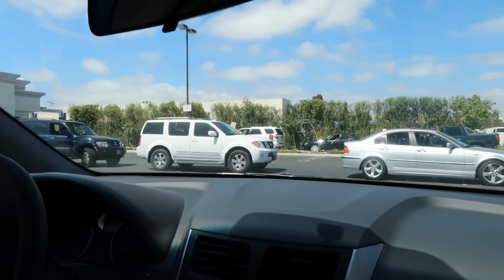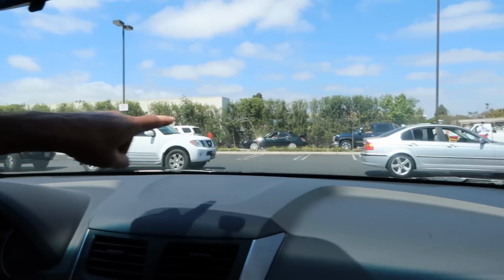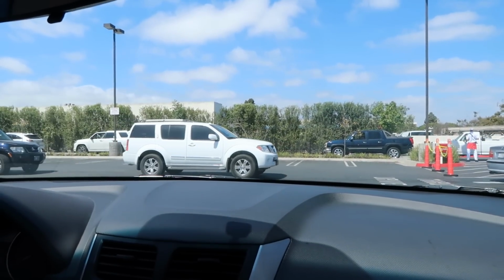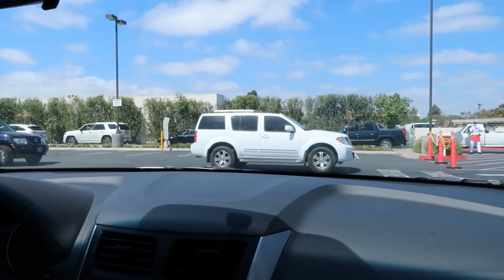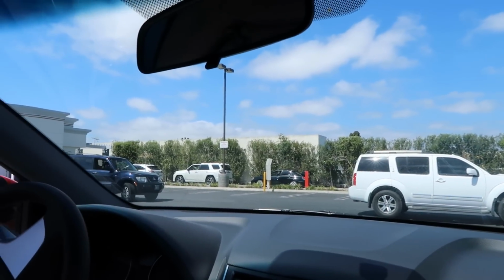We just parked in. This place is packed. Look at that, that's the drive-through line right there. In fact, it's so crowded with cars that you can't even park in their parking lot because the drive-through cars are going through the parking lot. Yeah, total waste of space. So let's see, 4, 8, 9, 10, 11, 12, 13, 14, 15, 16 cars total in the drive-thru.